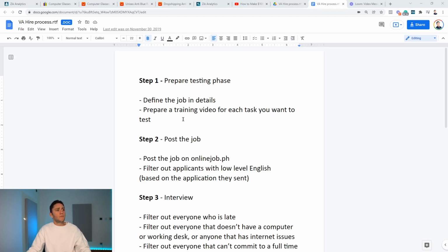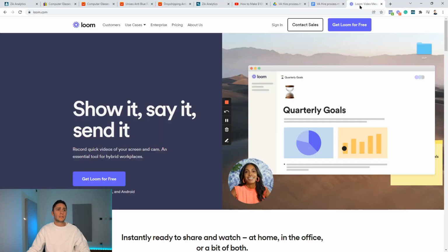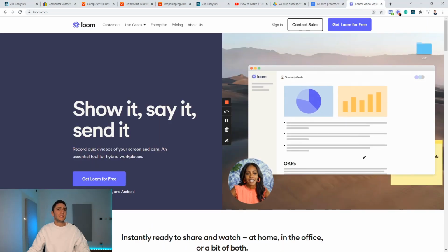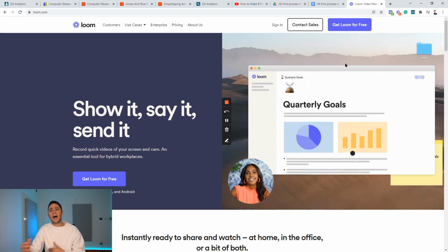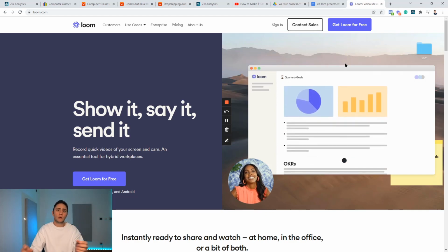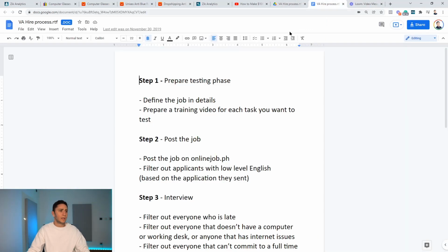Now, a lot of you don't know how to record video, so I've prepared here an example of a Chrome extension that you can install. It's completely free. You install it, it will sit here in the browser, and you can record your screen, and the video will be on a link. So you don't even need to deal with uploading or rendering videos. You just record it and you send them the link ready.